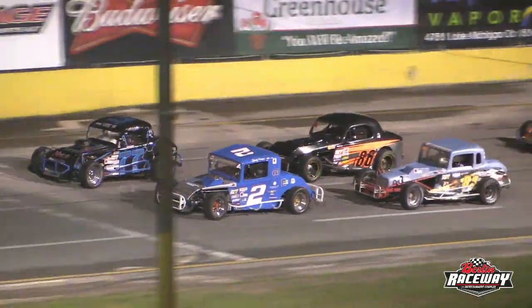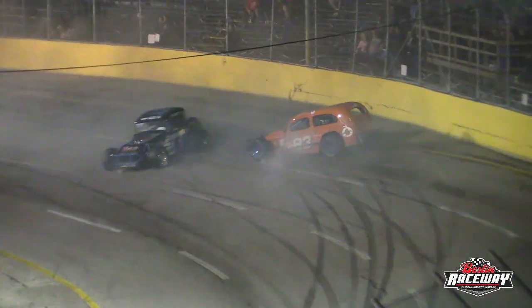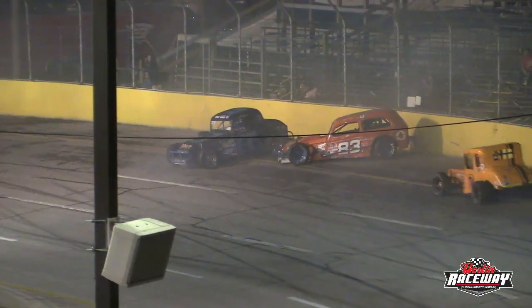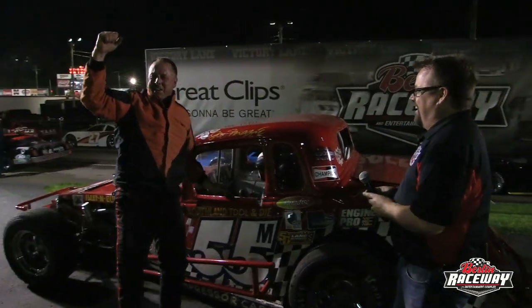Turning to the Napa Filters Vintage Racing Modifieds, this one was cut short by a huge accident up in turns 1 and 2, but it was Joe Mazie in the double nickel 55 car. Smokin' Joe takes it to the Great Clips victory lane.